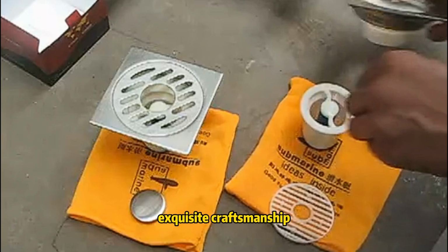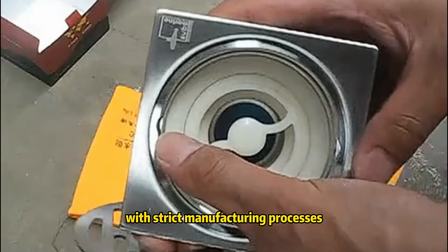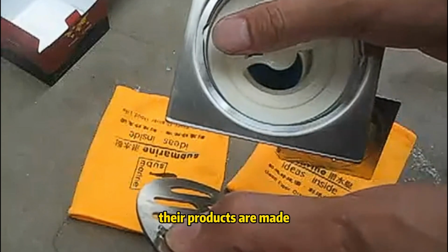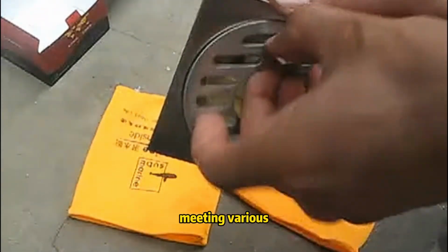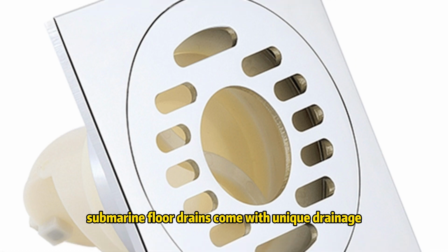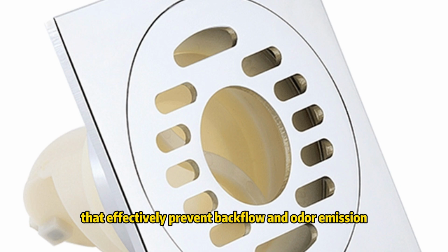Exquisite craftsmanship. Submarine floor drains are made with strict manufacturing processes, ensuring precision and high drainage performance. Eco-friendly design. Their products are made from environmentally friendly materials, meeting various global environmental certification standards. Innovative functions. Submarine floor drains come with unique drainage control systems that effectively prevent backflow and odor emission.